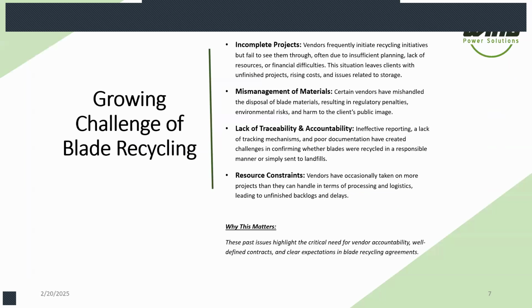So I'm not going to read through all the little details on this, but the main problem with blade recycling has been storage. I'm sure everybody's seen the article where maybe there was an old lady who got a lease and then she got hundreds of blades stored on her land and then the company went under. This has been historically the problem all along.